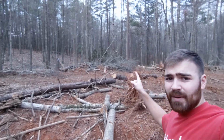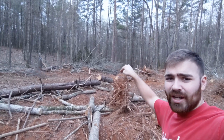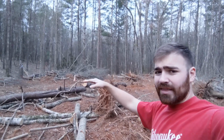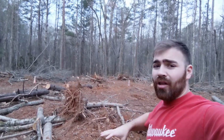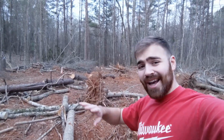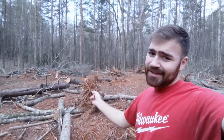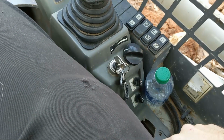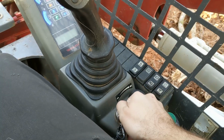We got some brush piles back here, and then that actually kind of slopes down off the back of this area we're clearing. So I'm gonna make a little path down there where I'm gonna push all of this brush and all of these logs just to get them out of the way for now so we can have a nice flat surface to work with. So, let's make it happen. I gotta say, no cup holders, that's a bad move right there.